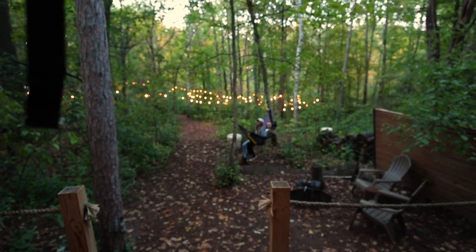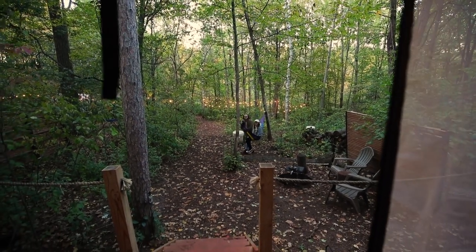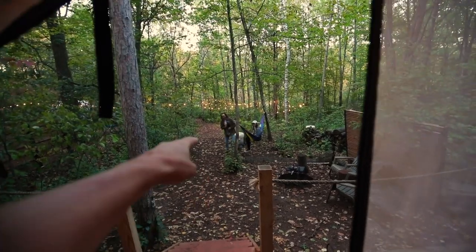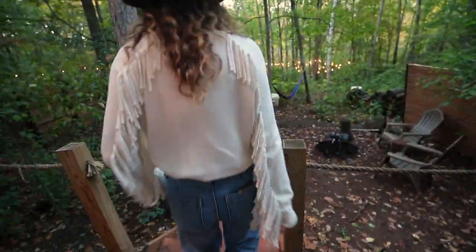Hey, neighbors. Don't you got a hammock of your own? No, don't. Oh, you don't? No. Oh. Wait, let's go look at their house. What do you guys think of your tent? It's pretty sick. Yeah, these are insane.